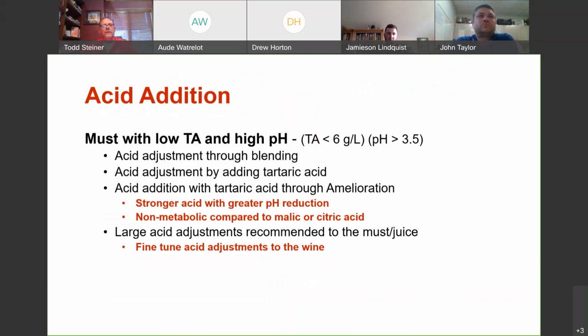Looking at acid addition, again, just to stay more on time, I'm not going to mention that a whole lot. I don't want to assume a lot, but most of the people probably on this webinar are coming from cool climate or cold climate regions where this is not always the problem. In Ohio, though, we do have great vintage years where we do have to add acid, and that can be a good thing. Tartaric acid would be the acid of choice.